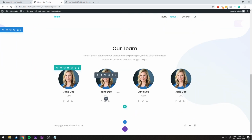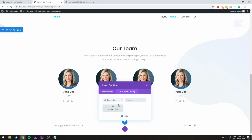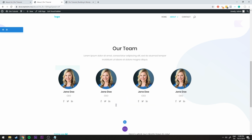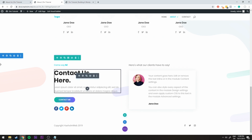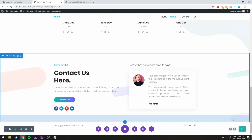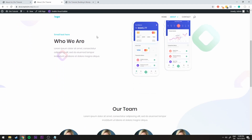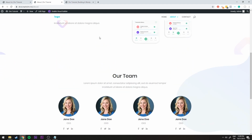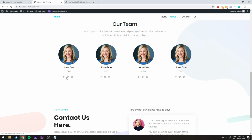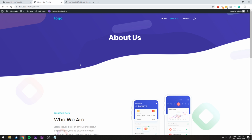Okay, so down here, we click on plus for a new section, and we click add from library. And as we see, contact CTA is right here. And there we go, it's inserted. And actually, that's the entire page done here. So let's just exit the visual builder and have a look at it. And yes, indeed, it is. I feel that's pretty good. It captures the same theme that we used for the homepage. So yeah, congratulations, you've now done your about page.